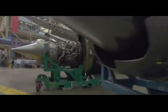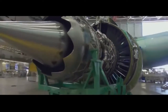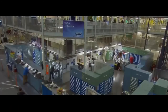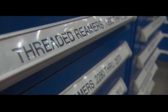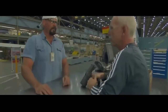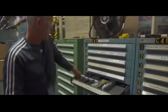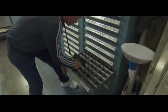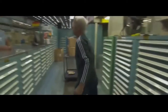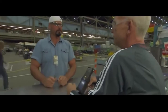It's hard to misplace a 747 engine, but Boeing needs to keep track of over 6 million parts. Not all as obvious as a 7-ton engine. Yes, sir. How we doing today? Good. I'm going to need a dipstick and probably a gun barrel drill over there. Every part is electronically tagged, giving Boeing an instant assessment of what's gone where. There you go. Anything else? Excellent. That'll do it. There you go. Thank you.